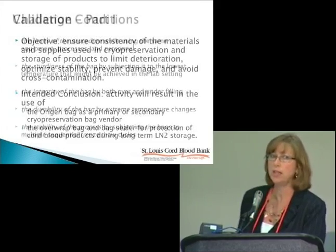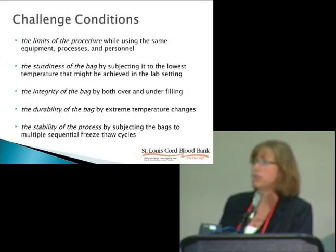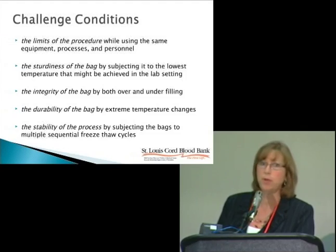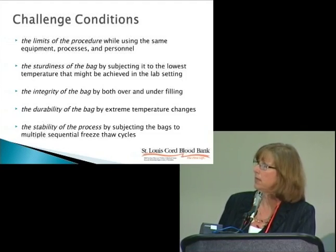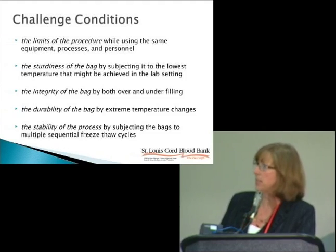So we challenged the system in a number of different ways. The limits of the procedure, we wanted to use the same equipment, the same processes, the same personnel that we used in our routine processes every day. Test the sturdiness of the bag by subjecting it to the lowest temperature that the laboratory would have presented, and that, of course, being liquid nitrogen at minus 196.